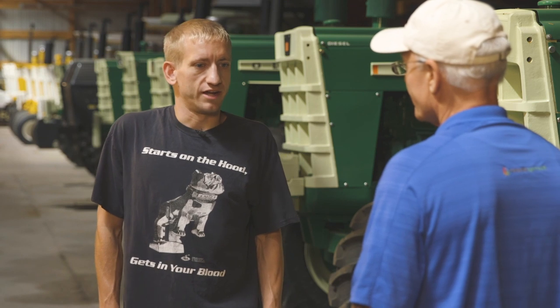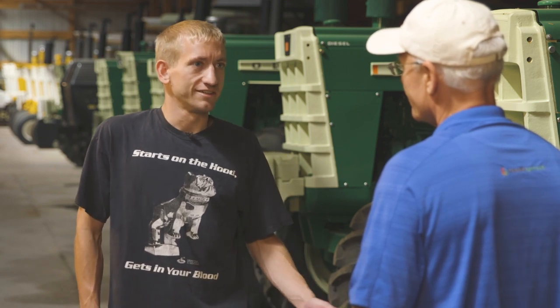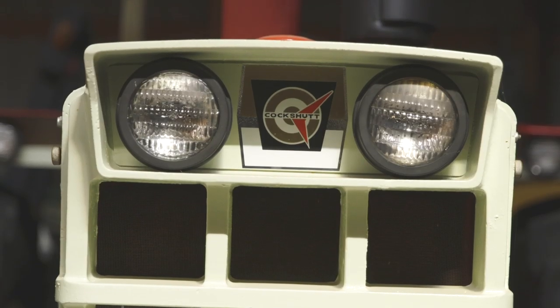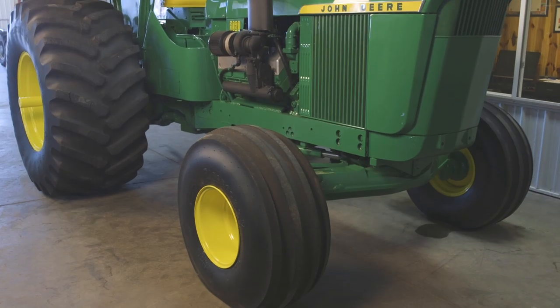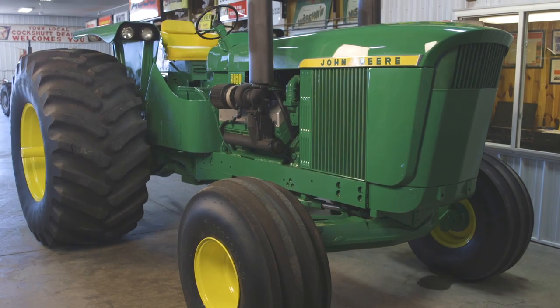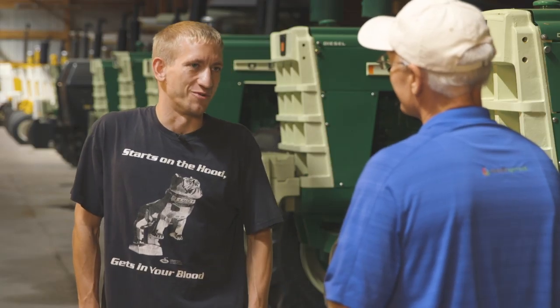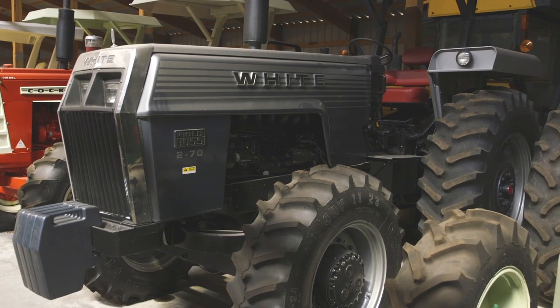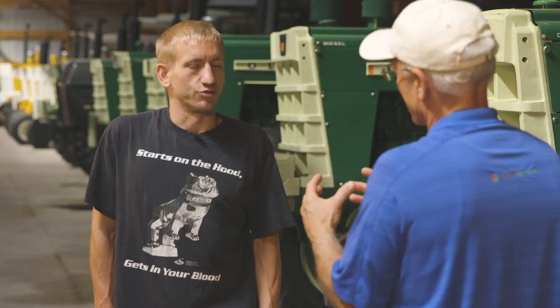Now you're not just restricted to Olivers though. Nope, we have basically the Oliver line, the Olivers, the Molines that were the same as the Olivers along with the Cockshutts. We do also have one John Deere, one Case, and one Ford in here at the moment. And then the others that you have are the white tractors then, that those three tractor lines eventually just were merged into White. Right? Correct, yep.